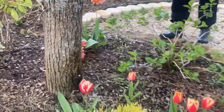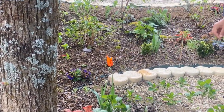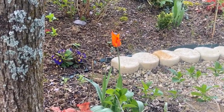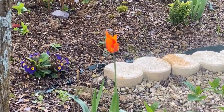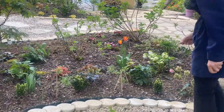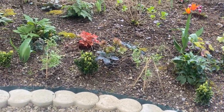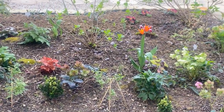I don't know why I don't add more of these lily tulips. They're so pretty with that slender stem that comes out tall and gorgeous, elegant. Bush clematis, Little Lemon, doing really pretty here. And yeah, everything is looking good.